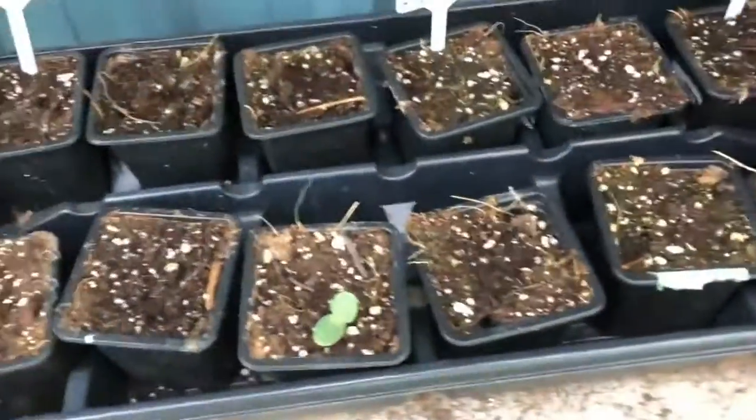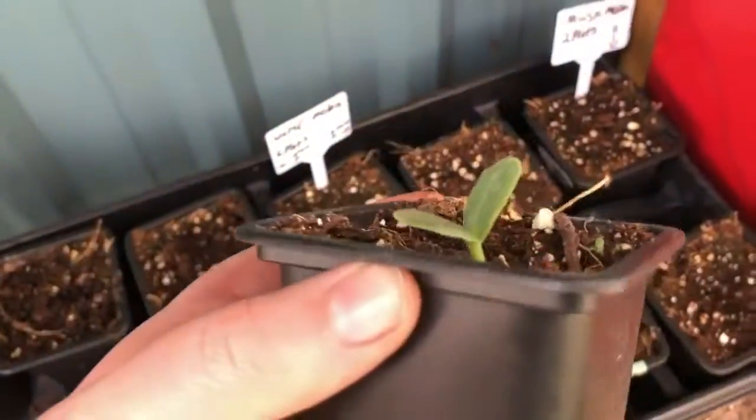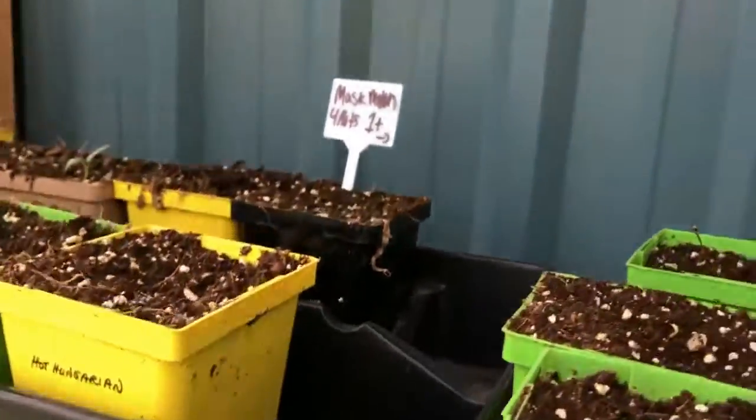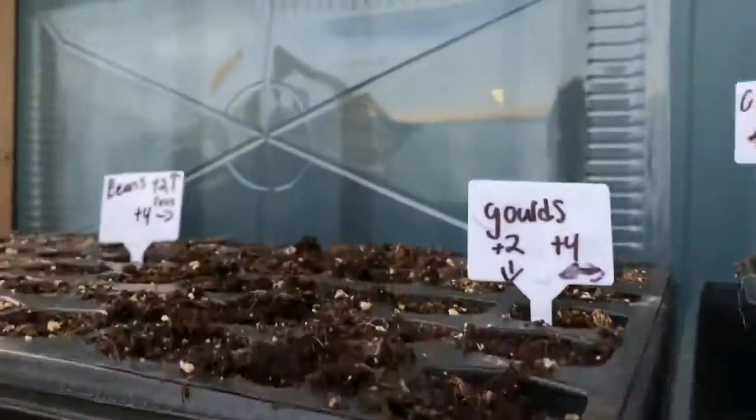Down here I got my watermelon. One has started. It's just new. It's about 2 days old, I think, and it's getting pretty tall. I'm gonna go up here. I'm just gonna get my crate out so I can step up.